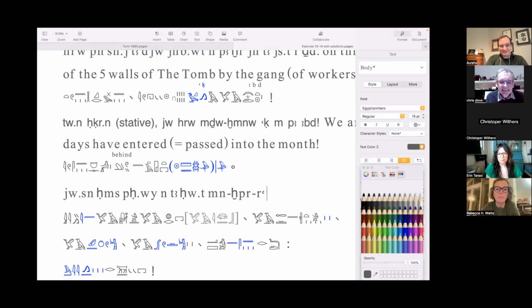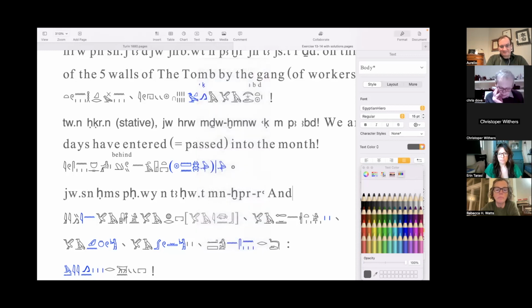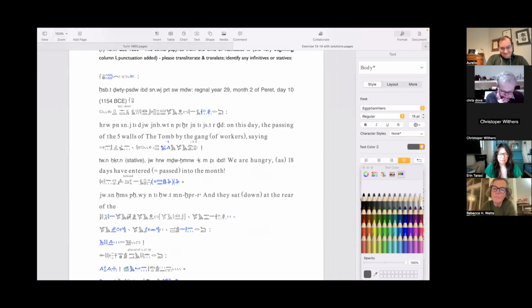All right. And who is this? I'll let you translate it first. And they sat behind, or but at the rear. Oh, at the rear is good. Yeah, I like it because that's exactly what they say in Egyptian, literally at the behind. Yeah, at the rear of the temple, not the house, but yeah, the temple of Menkaura. Right.